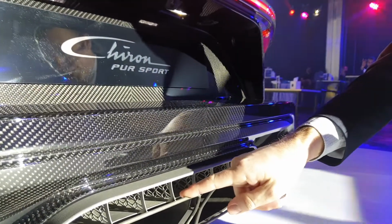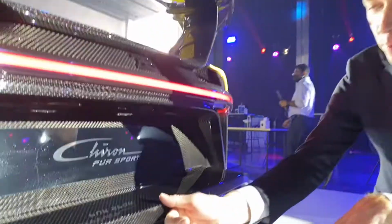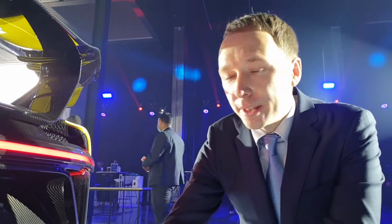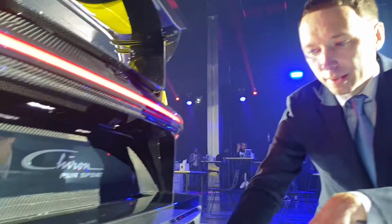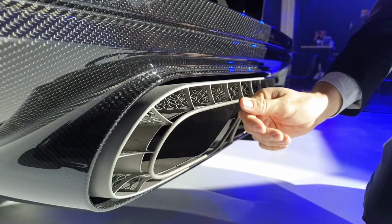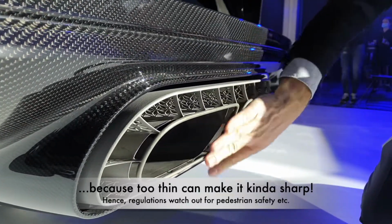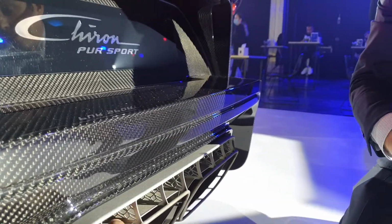Because this is so thin, it couldn't comply with road homologation laws that say you have to have a 2.5 millimeter radius on all the edges, so as not to hurt anyone. So we put this coping, like a secondary layer here, this ring, which has a 2.5 millimeter radius, so you cannot hurt yourself. But inside, this is 0.9. This is so thin.